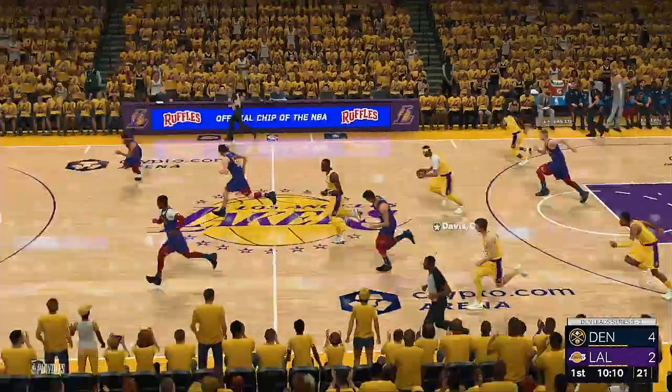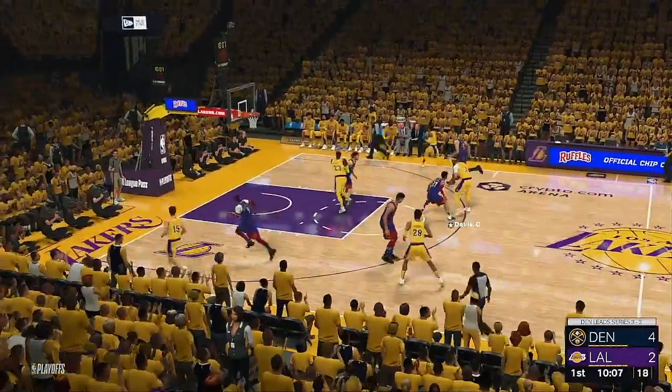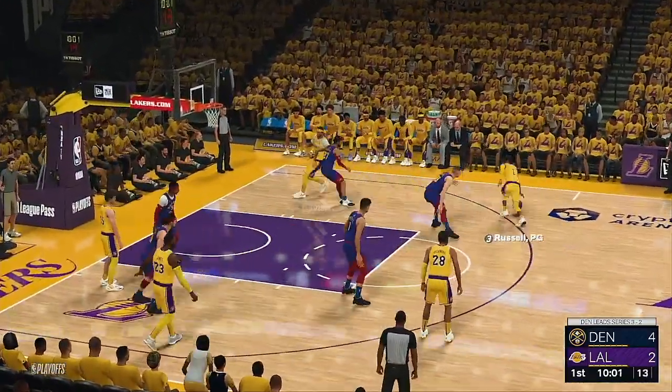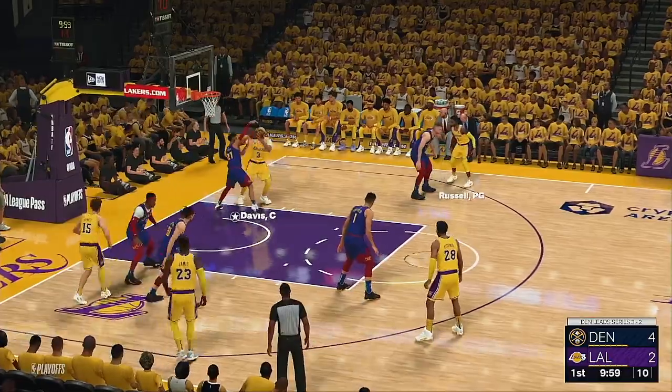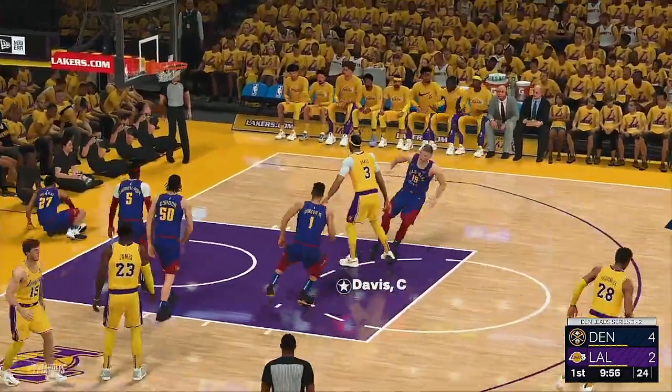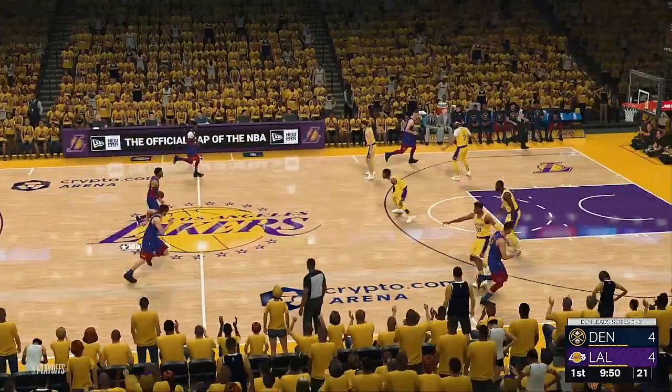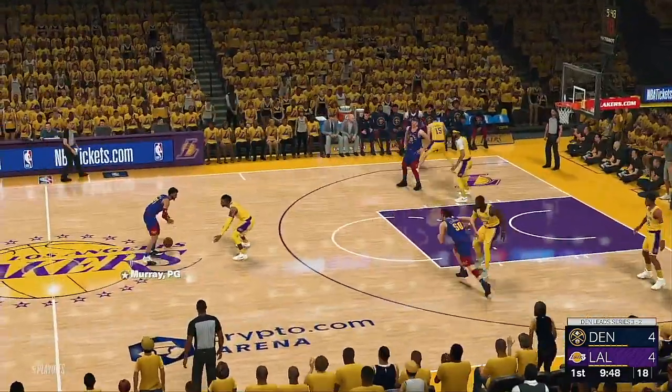Excellent D there from Davis. Outstanding work to send him away. They sniffed that one out. Pass to Russell. Back to Davis. Got it. And this is exactly how Russell does solid assist numbers. I mean, just great delivery on that play.